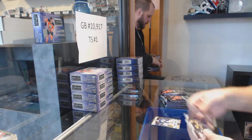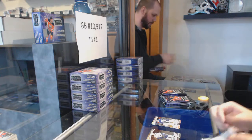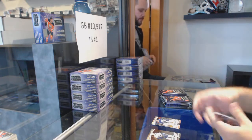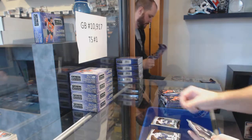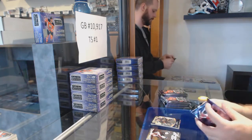We've got a rainbow Tampa Bay Lightning Vasilevskiy. Keep it a surprise. Marquee rookie of Quinn Hughes for the Canucks. Best in the world for the Vegas Golden Knights, Mark Stone.